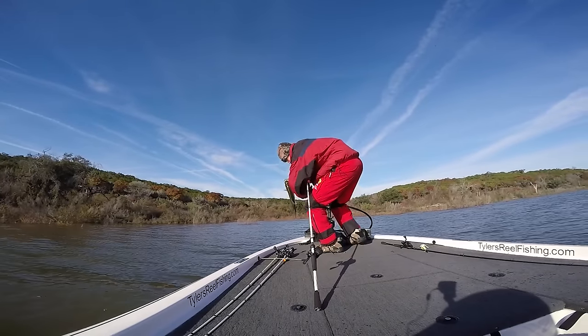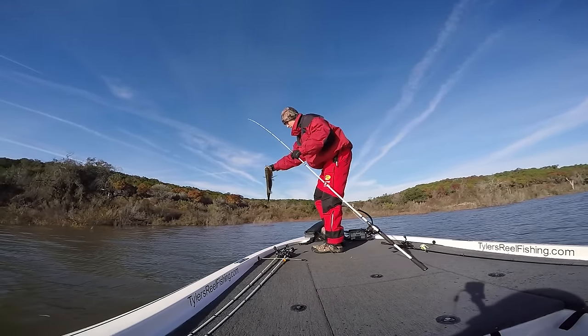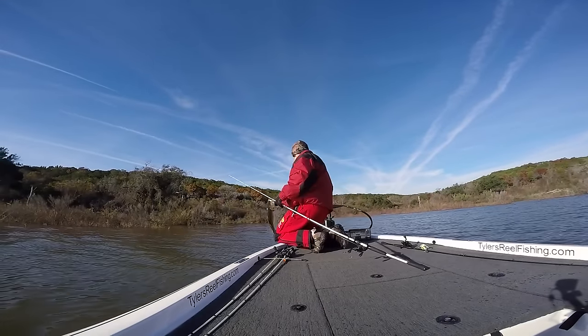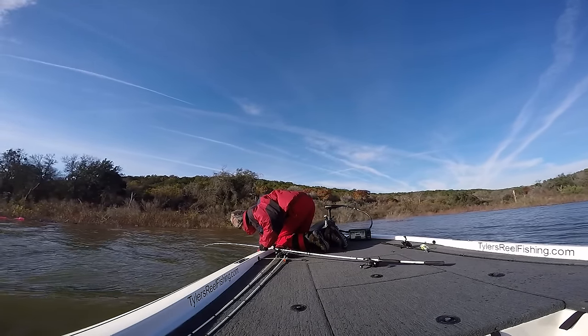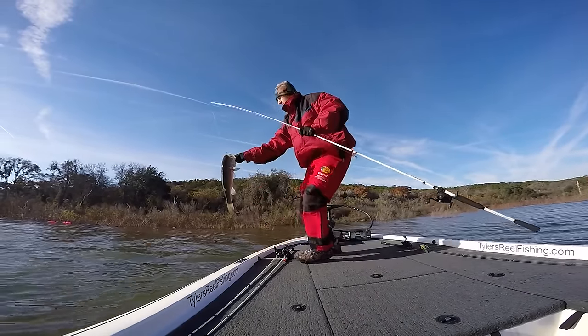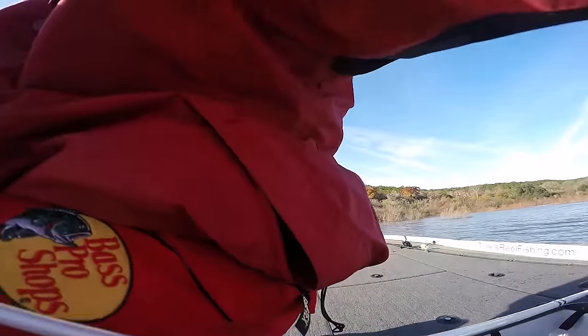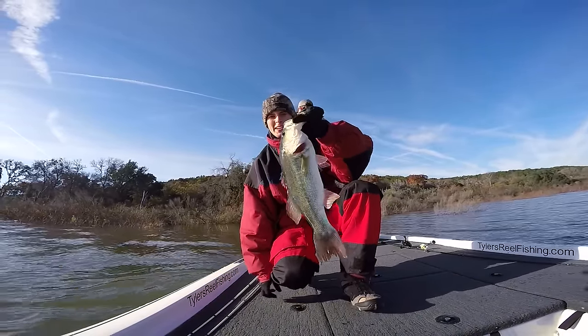All right, turn off the tool. That's a 3.5 with the head of a 4. Yeah, I didn't get him in the gullet, so we're good. He's bleeding a little bit, but not too bad. Get him in that live well, good. Early winter cranking, best way to go, baby. Woo!